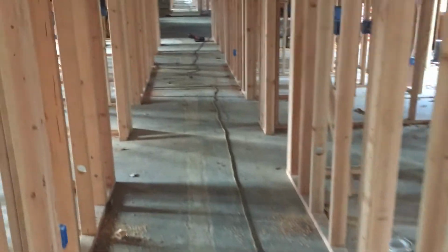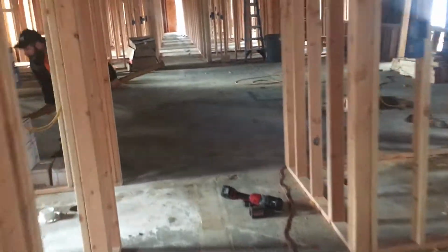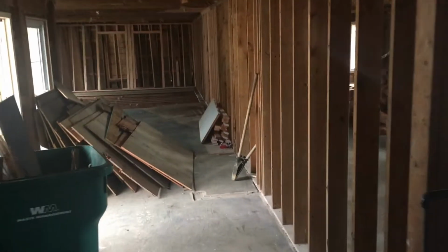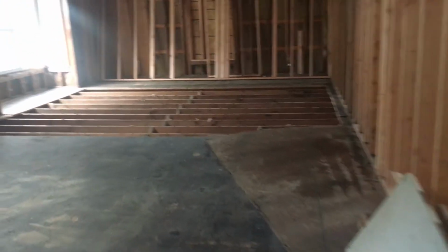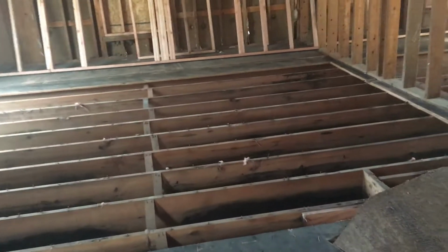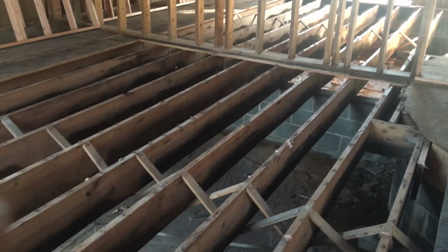But the big news is we moved over to framing the cells, and we got two of them framed out, and then we found a big problem in this part of the building. Let me show you. So over here, this part of the building sits on a crawl space, and all the beams that are holding this floor up are wooden beams, as opposed to the other section of the building, which has concrete beams. And as they were doing some work in here, they found the floor was pretty soft.